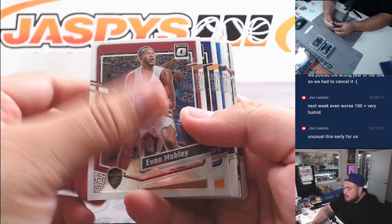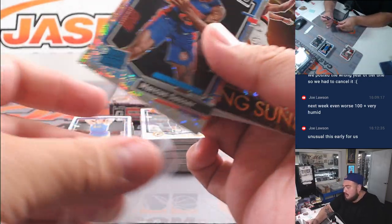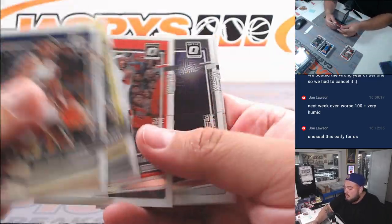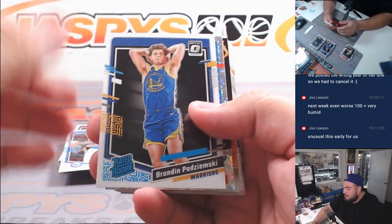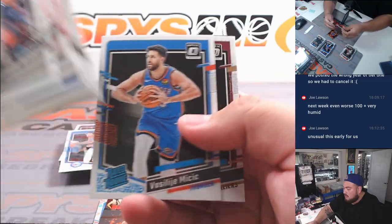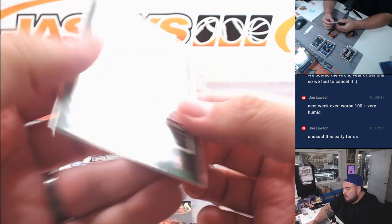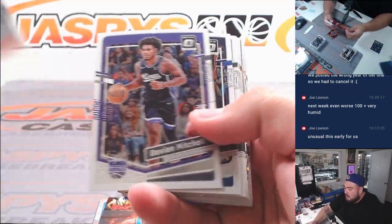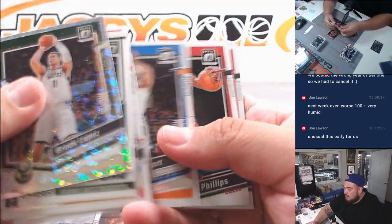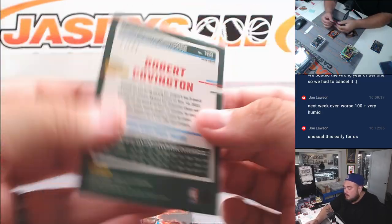Alright, here we go, guys. Let's check and see what we got here. First one here, little Marcus Sasser. Remember, that's the disco variations there from Fast Break. There's Scoot Henderson for the Blazers. We got Steph Curry there. We got a Pods coming up. And then we got a Shai Gilgeous-Alexander disco. Kayshawn Wallace. We got Gary Payton, that's a purple disco /99. Then we got a Robert Covington blue /49.